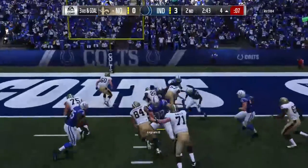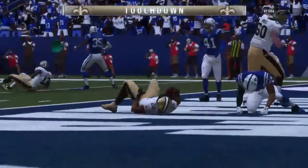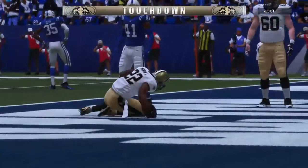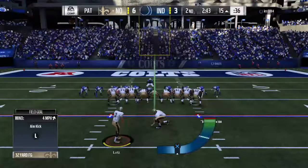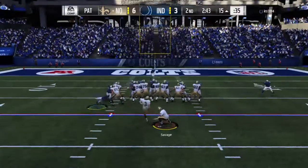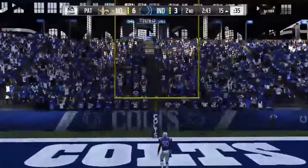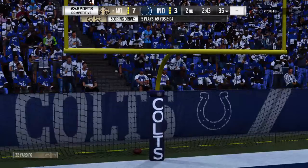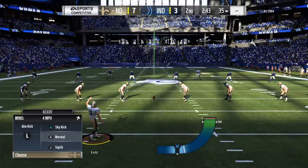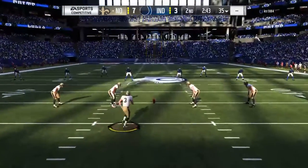They'll try and run. Ingram. And he is in for the score. Touchdown, New Orleans. Mark Ingram taking it in from 4 yards out. And the Saints are able to cash in for 6. Lutz now to kick this one away.